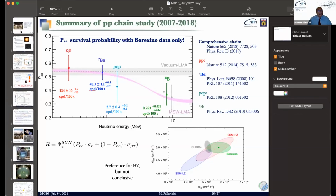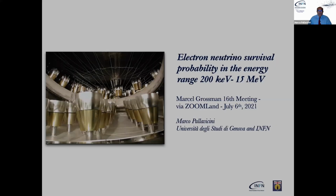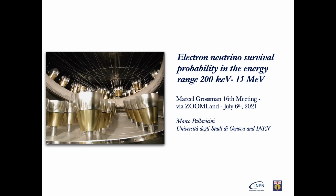I start the sharing. Can you see it? Yes, we see it. Okay, so I switch to full screen.